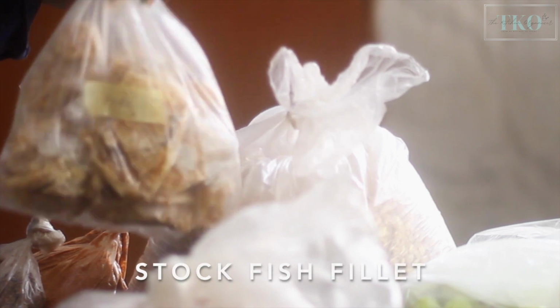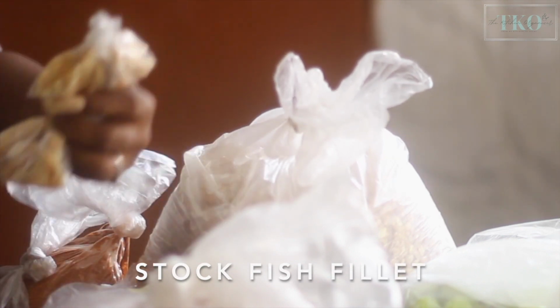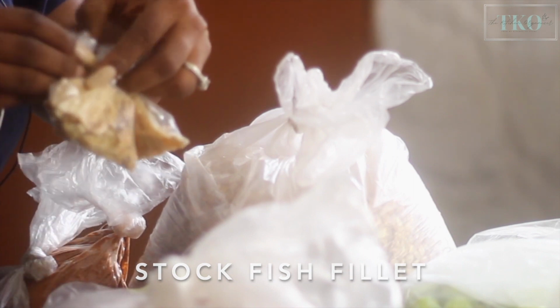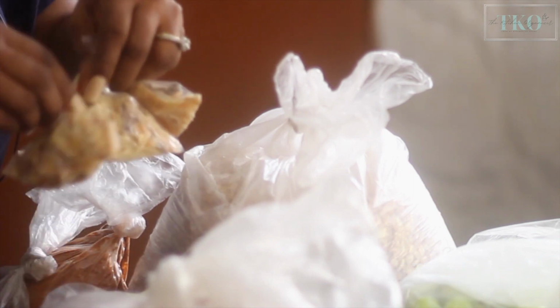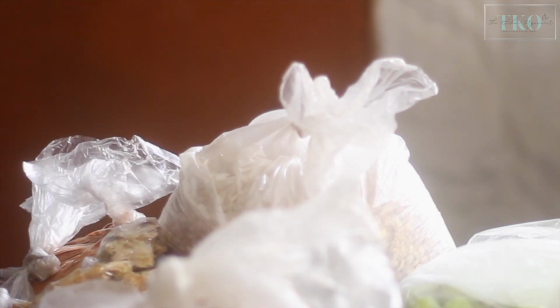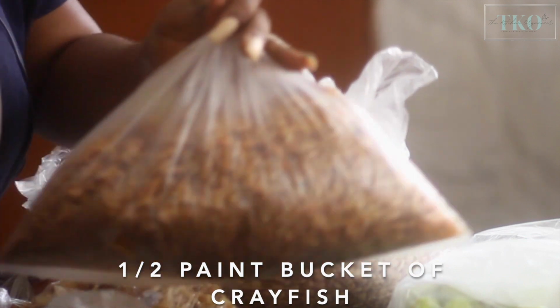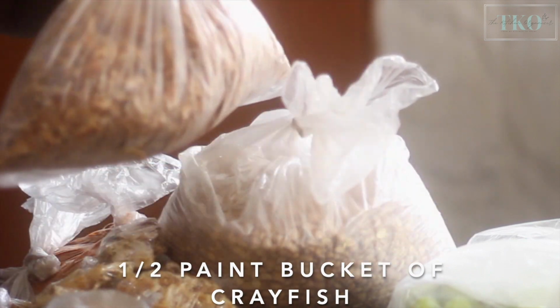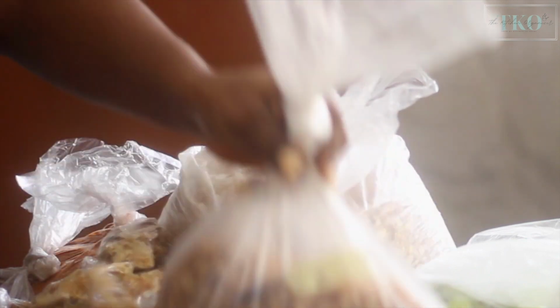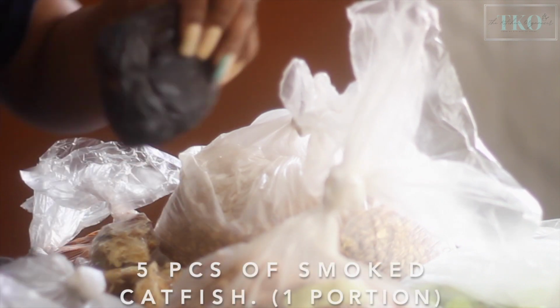I equally got some stockfish fillet. So I'm going to open this to show you what it looks like. Typically, we don't really eat a lot of dry fish in my house, but I like it for the taste. So instead of buying the head and all of those things that occupy space in the pot, I just buy the fish, so at least you can chew it. I also bought half a paint bucket of crayfish. I already showed you what paint bucket looks like, so half of that is what I got for my crayfish.